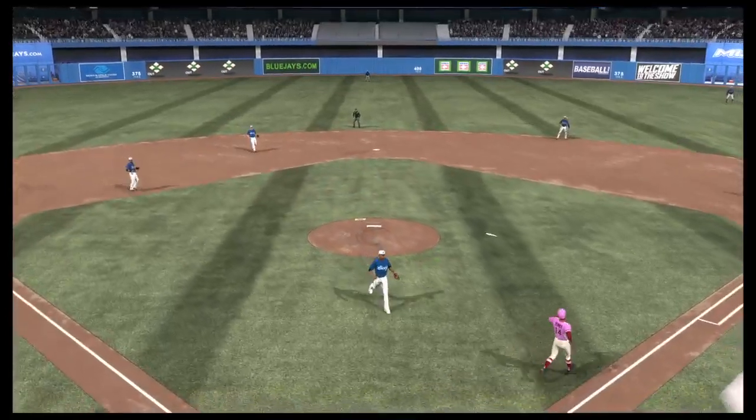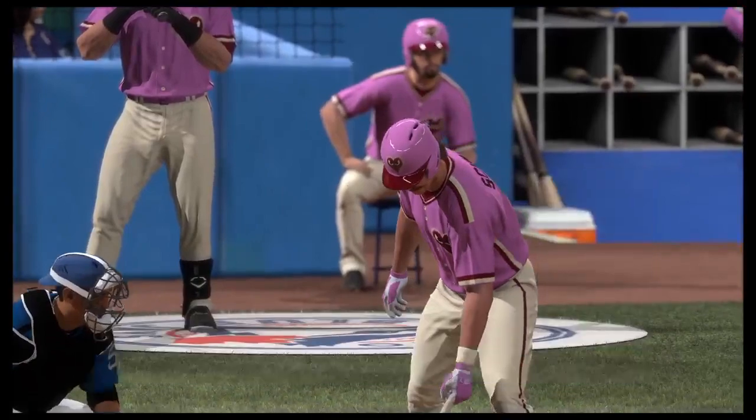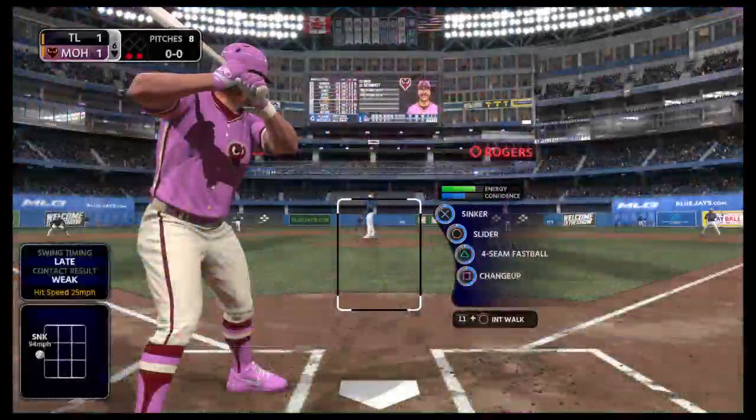This is the time as a pitcher you have to really make some good pitches. This is not the time to just groove one right down the middle.